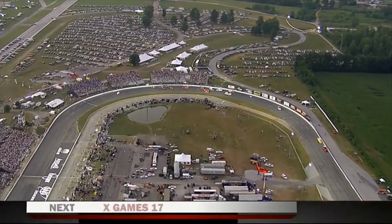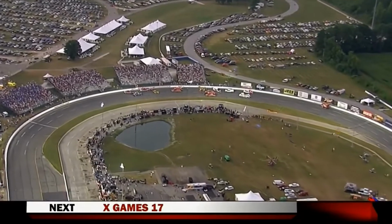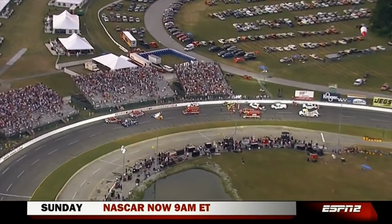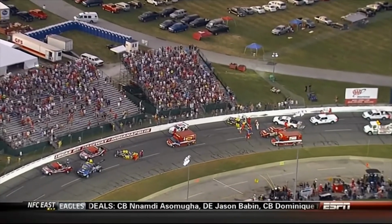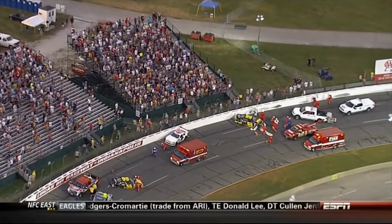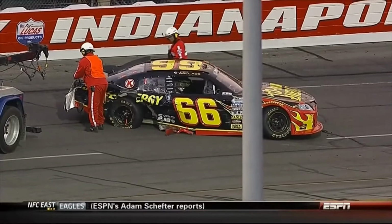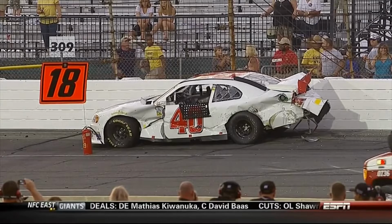We're under a red flag situation here at Lucas Oil Raceway. We were sailing right up until this moment. We have a 3-car incident involving the 40 of Tim Andrews, who was multiple laps down, in fact a total of 5 laps at the time of the crash. The 62 of Michael Annett, who was running 6th, and the 66 of Steven Wallace, who was running 11th. And as you can see, we got 3 race cars that are torn up.